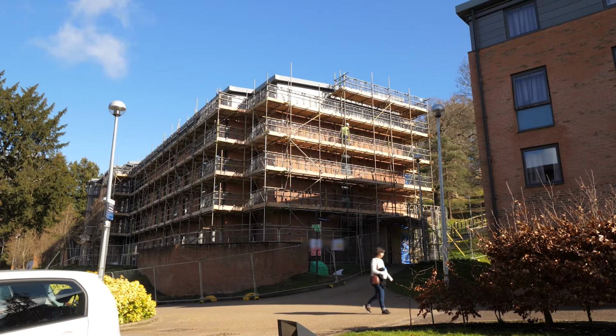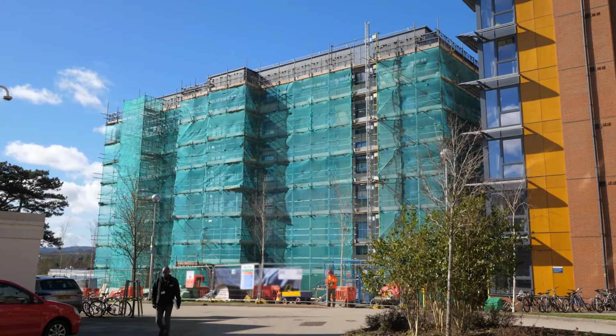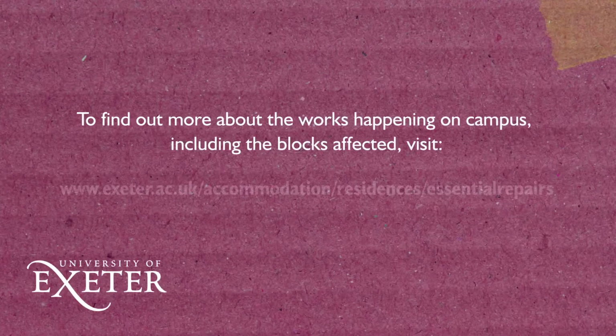You can indicate your preference to live in an affected block when applying for accommodation. To find out more about the works happening on campus, including the blocks affected, visit the accommodation website.